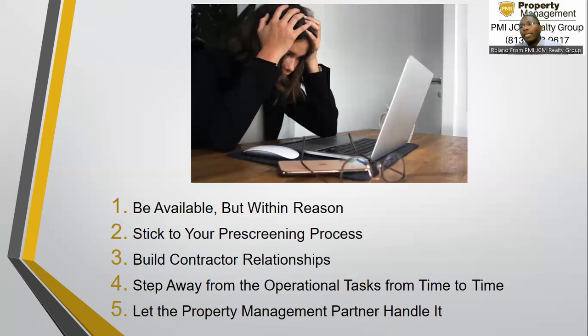Fifth, and the last tip is, let a property management partner handle it. I can tell you now, as a property management company, we do a lot of outsourcing. And I think the worst thing that owners do is to try to save 10 to 20%. They try to take on everything themselves because things inevitably sometimes fall through the cracks. So take the time to identify good property management companies, do your due diligence, and then find someone that works good for you. Not every property management company is going to work with you the way you want them to. So you got to find the right fit. So avoid landlord burnout by tapping into some of these methods.